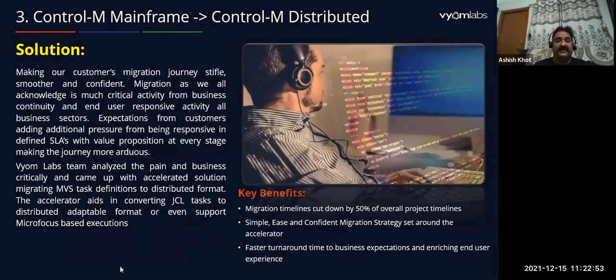As you move from on-premise to the Helix platform, there might be a shift from mainframes to distributed that you are looking for. Micro Focus is one of the applications richly used to help you convert from your mainframe JCL platforms to your Control-M distributed platform. And how about the migration? We also provide a utility to help you migrate jobs constructed in JCL format into a distributed platform, helping you reduce migration timelines by 50% of your overall migration project. It is simple, easy to manage, and gives a quicker time to revert to your customers. This is what the Control-M mainframe to Control-M distributed utility provides you.